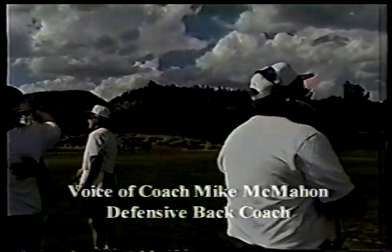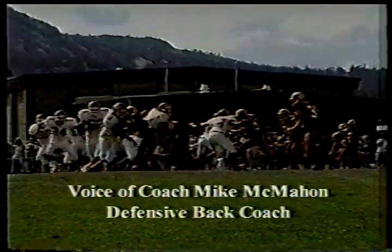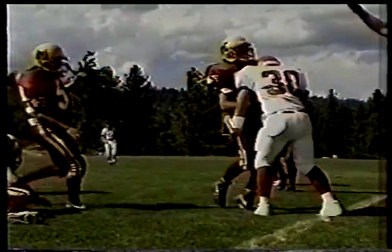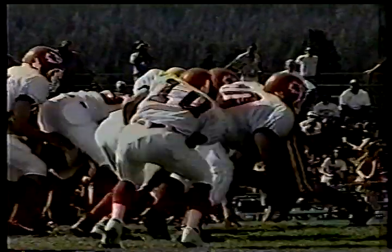First game of the season for me has always been the same, as when I play and as I coach. Great big butterflies in your stomach. The thrill of walking out on the field and all the people cheering for you. It's like no other. It's one of the best feelings in the world to have.